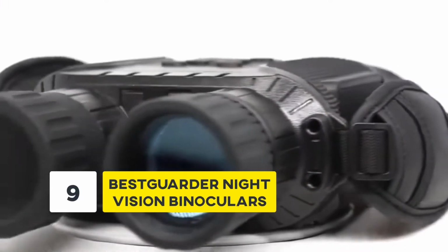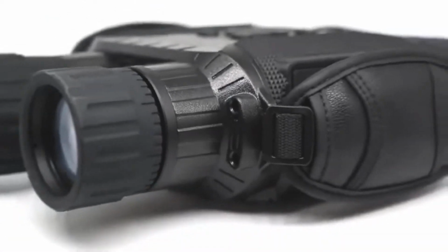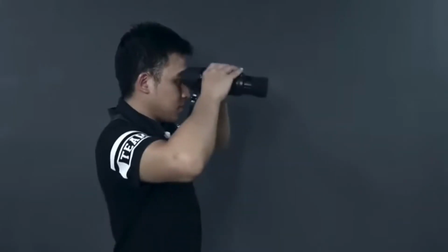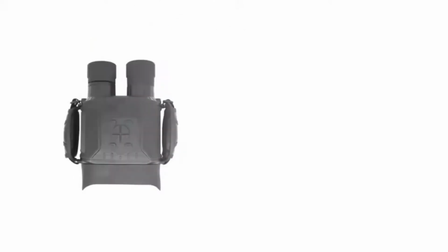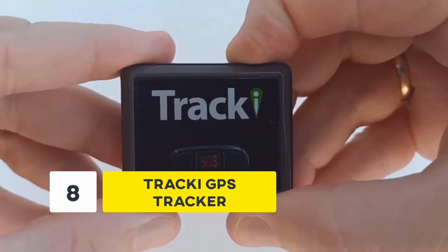Number 9. Best Guarder Night Vision Binoculars. Spending time in the wilderness is not a charm many people enjoy, but those who do barely suggest any other weekend activity. Best Guarder Night Vision Binoculars are a companion. You will feel relaxed that you have them. It records HD video and takes photos that can be instantly seen on the 4-inch LCD. It can be mounted to a tripod to observe the game from a distance, a perfect device for nighttime game hunters.